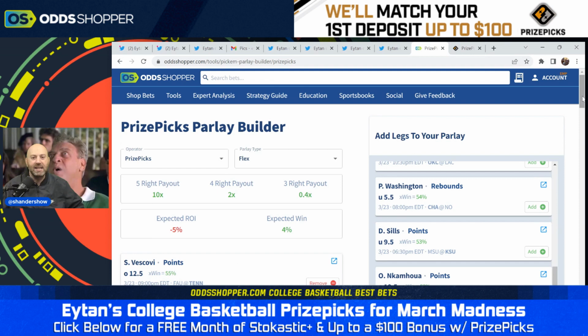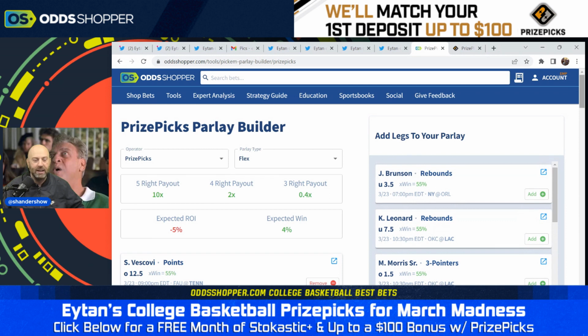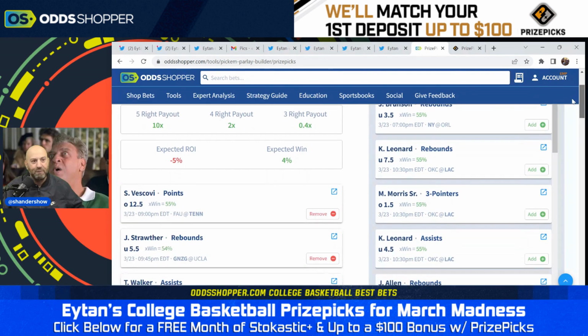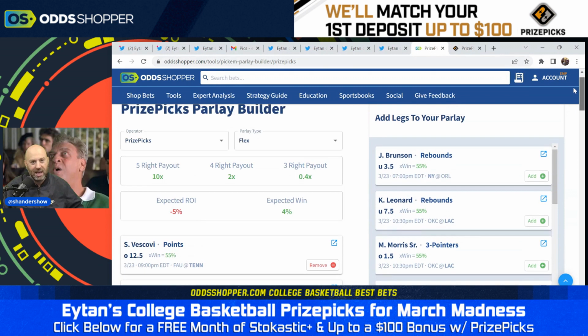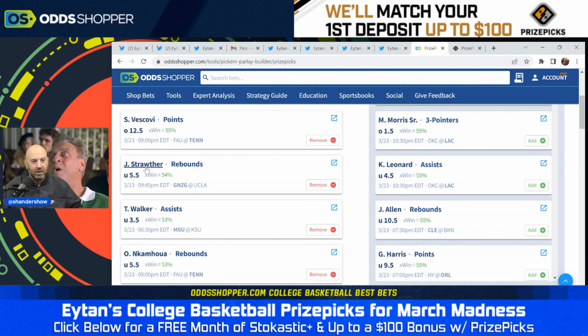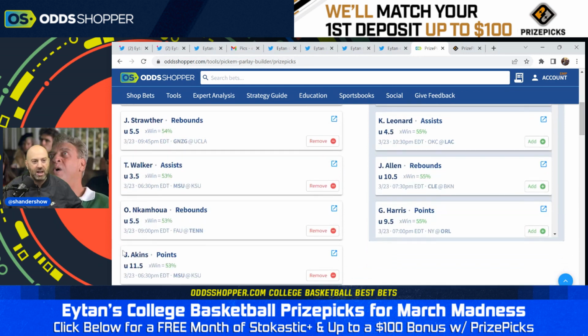The third thing is, since it's a market-based approach, you don't need to know anything at all about what you're betting. You don't even need to know who Santiago Vescovi is, or that he plays for the Tennessee Volunteers and he's playing tonight against FAU. You don't need to know any of this. I have built a 5-leg flex play using our tool: Vescovi, and then Strawther from Gonzaga. What I love about this, beyond the fact that you don't need to know who Olivier, Walker, Tyson, Jaden Akins or anybody else is, is that these individual plays are beating the market on PrizePicks.